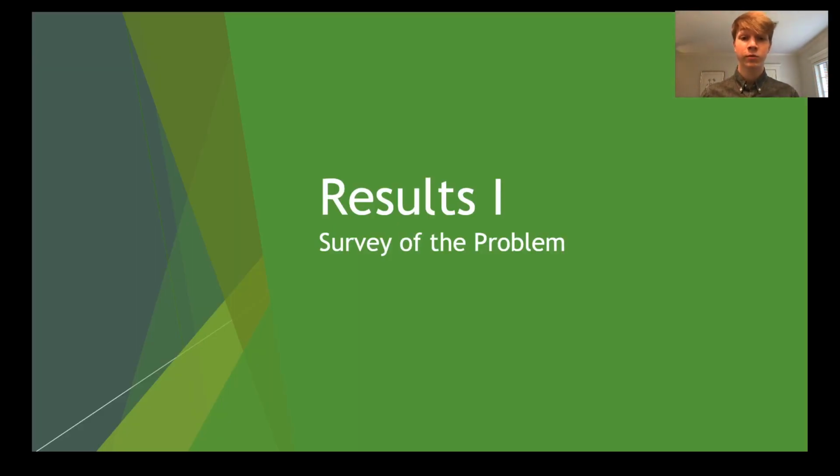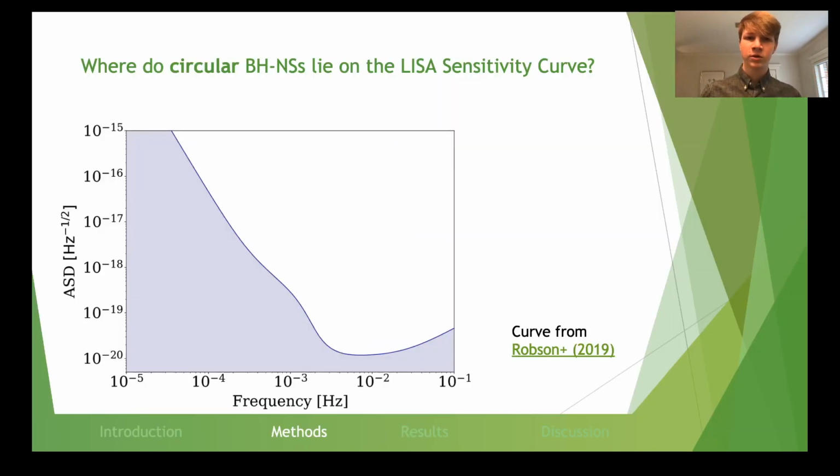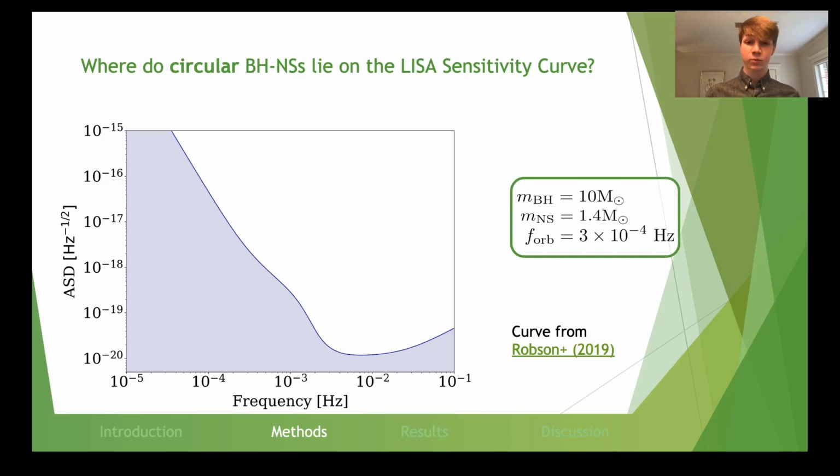So before we get into the main results, let's do a brief survey of the problem. Hopefully this looks familiar: this is the LISA sensitivity curve. The general idea is that if you plot the strain of the binaries on this plot, the height above this curve should be equal to the signal-to-noise ratio. So if we take a typical black hole neutron star with these parameters and plot it at three different distances, which are hopefully familiar to you, at the Milky Way center, the Magellanic Clouds, and the Andromeda Galaxy, you can see roughly where they're going to lie on this LISA sensitivity curve. They're all above the curve, and so they do have a signal-to-noise ratio greater than 1, and the Andromeda Galaxy is probably close to the detectable threshold, which we use as a signal-to-noise ratio of 7.